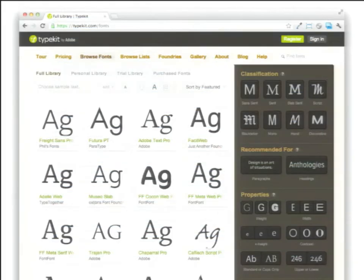So what did we do? Okay, we started with typography. We went to Typekit and FontDeck and all the sites and tried to find a typeface that we liked, that would reflect our personality. And it was so exciting.